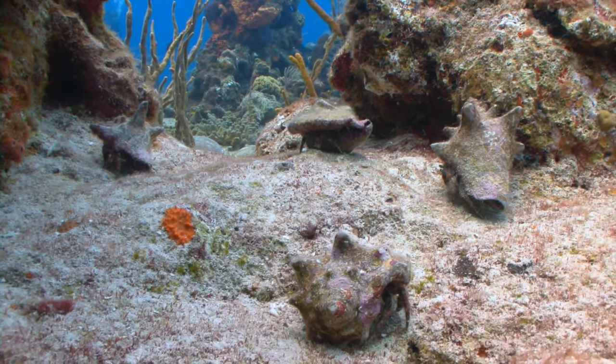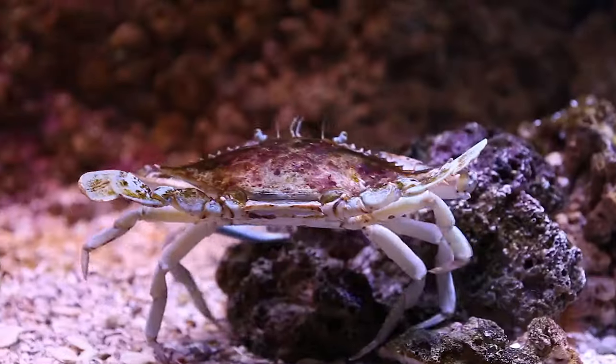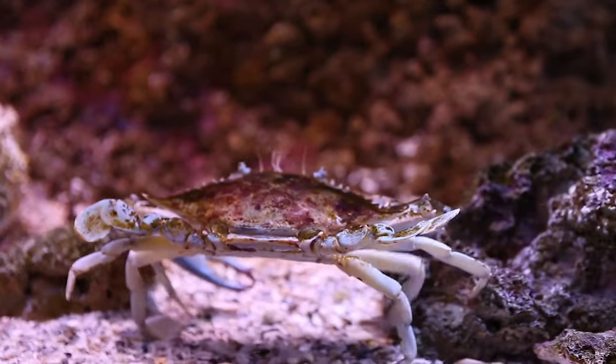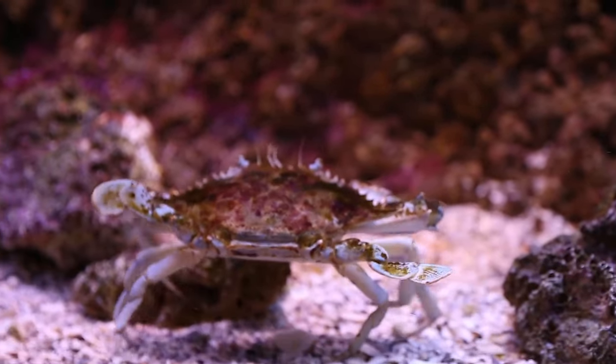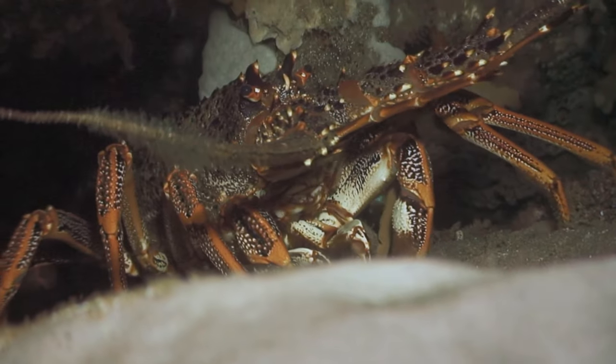Crustaceans like crabs and shrimp also play a crucial role in maintaining the health of coral reefs and coastal habitats by aerating sediments and promoting water circulation through their burrowing activities.